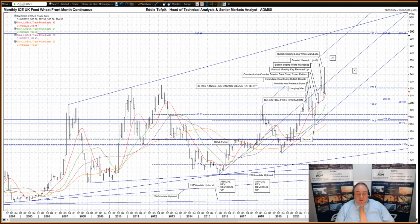However, finally we have another new pattern developing here. It is to regard the whole of 2005/2007 to date action as a possible huge expanding wedge pattern. The upper trend line currently at 297 even, and the lower trend line currently at 119.70 look viable, though one could look at the 2008 to date uptrend currently at 108.40. Looks like it might be a shallower alternative to the older, more acute uptrend.